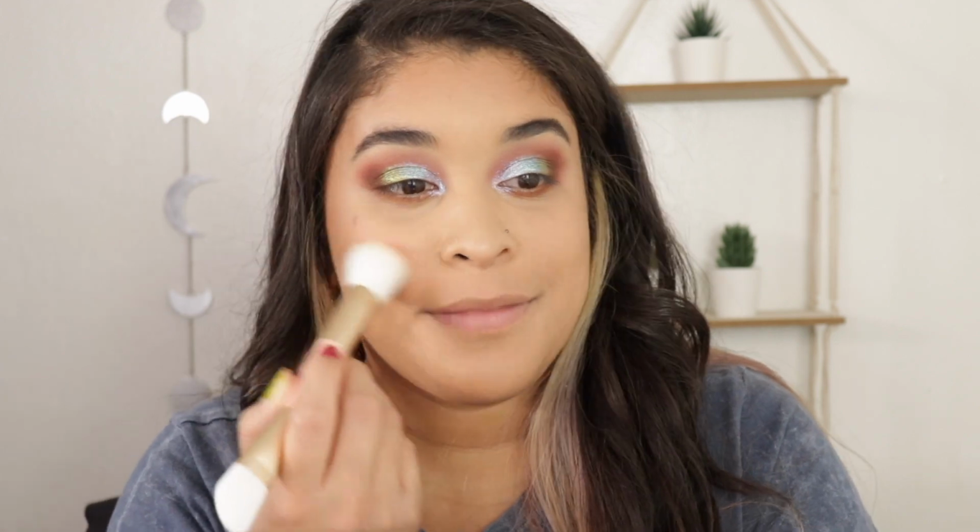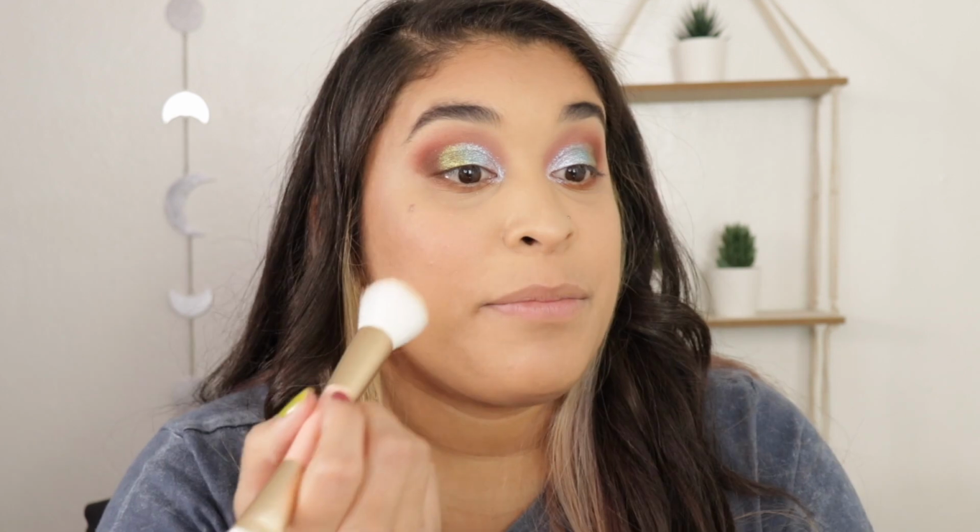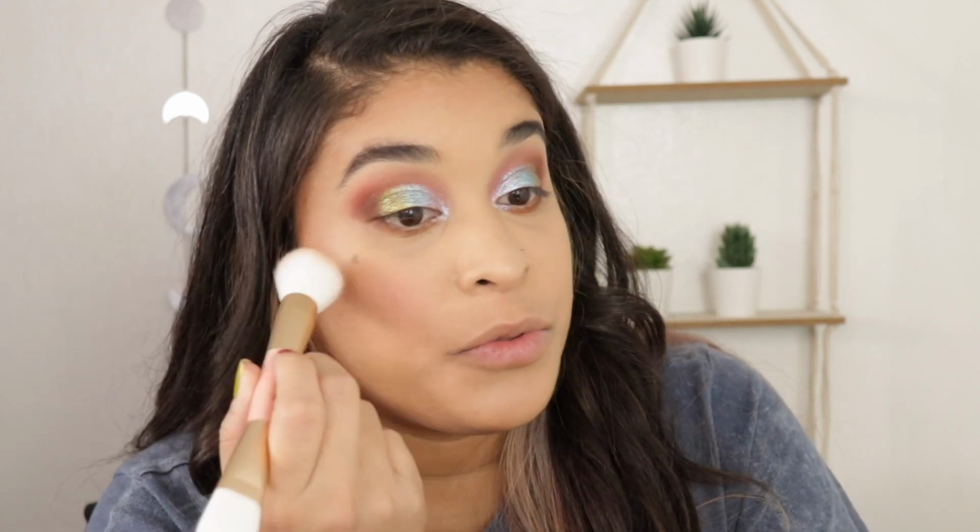Okay, so the next thing that I really want to try out is the blush. I feel like this color matches me perfectly, so thank god I got this one. And I'm gonna use the fluffy side of their brush. Okay, so a little bit goes a long way. I know that the lights kind of take out the intensity of the color, but trust me, I put it on and it was super intense.